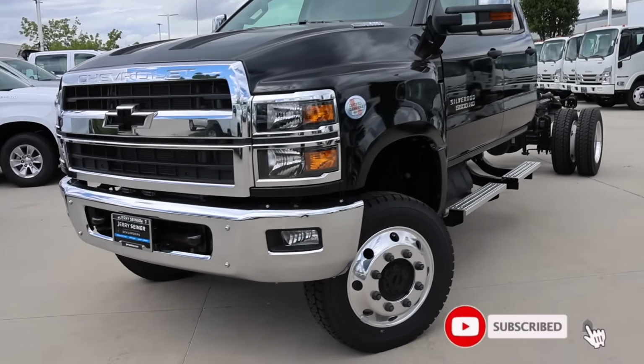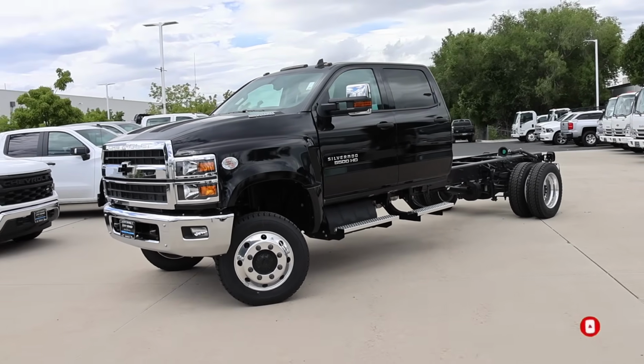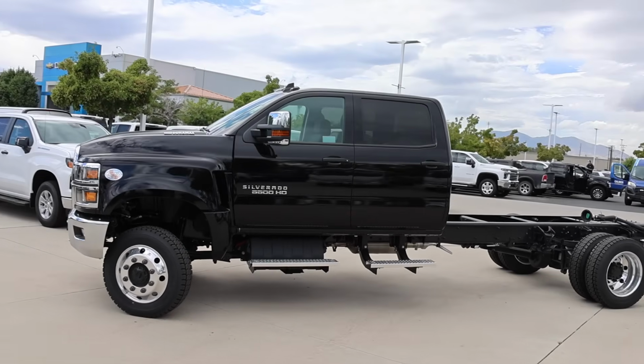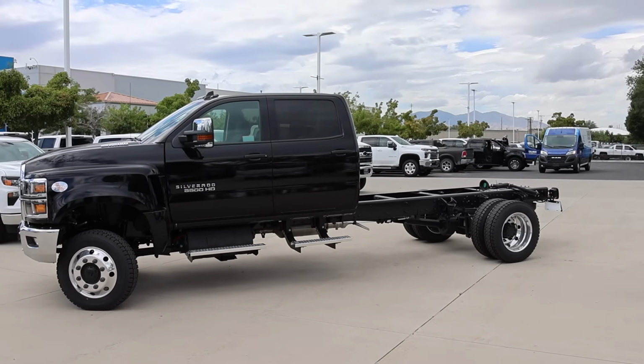This is a really cool spec, and I wish that GM would build these trucks to be tow horses. They have the gearing, but they don't really advertise them for towing. Let's go ahead and get into the video.